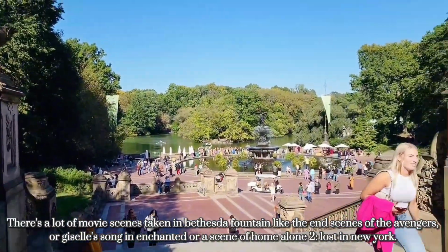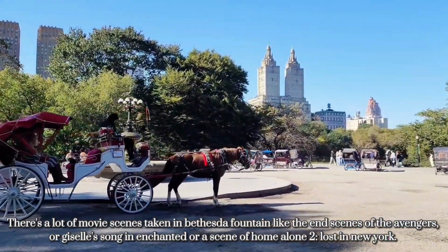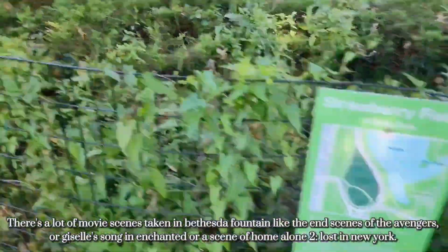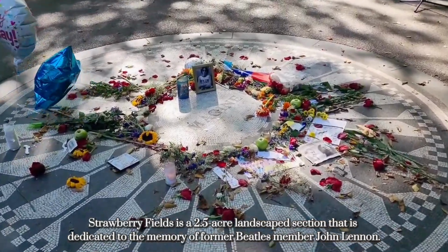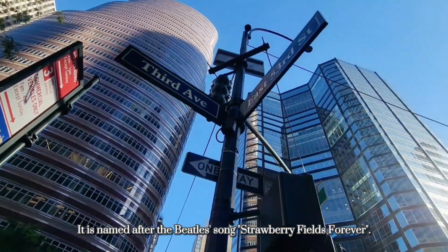There's a lot of movie scenes taken in the Bethesda Fountain, like the end scenes of The Avengers or Giselle's song in Enchanted, or a scene of Home Alone 2, Lost in New York. Strawberry Fields is a 2.5-acre landscaped section that is dedicated to the memory of former Beatles member John Lennon. It is named after the Beatles song Strawberry Fields Forever.